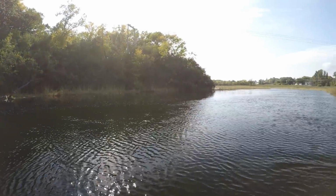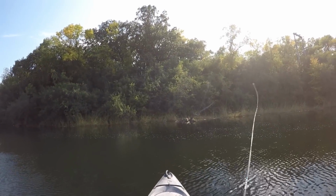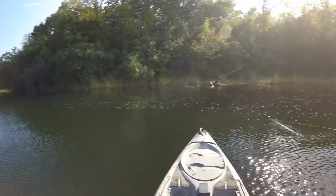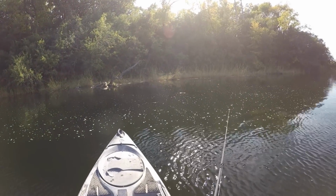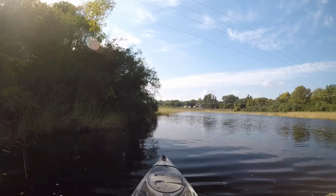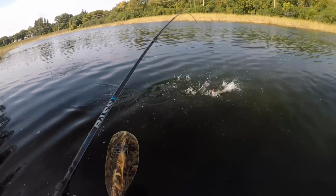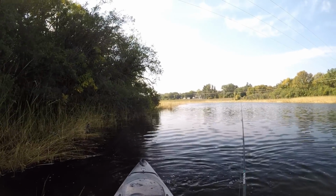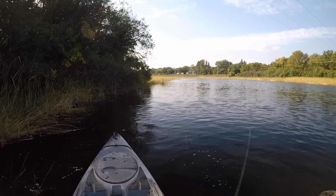Oh yeah, this looks pretty fishy. There's got to be something along the shoreline up here. Oh yeah, there's a decent fish. It's coming right back at me. Not quite as big as I thought. Oh, self-release. That's all right. It's probably about a 10-inch fish. Been seeing lots of them about that size.